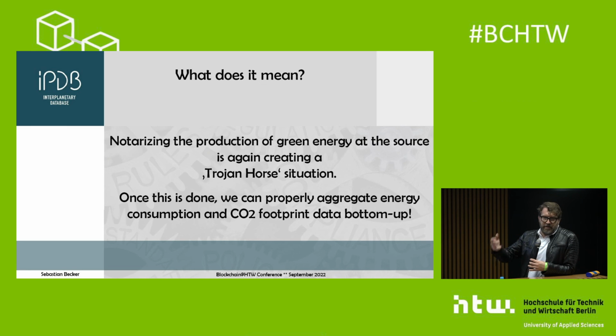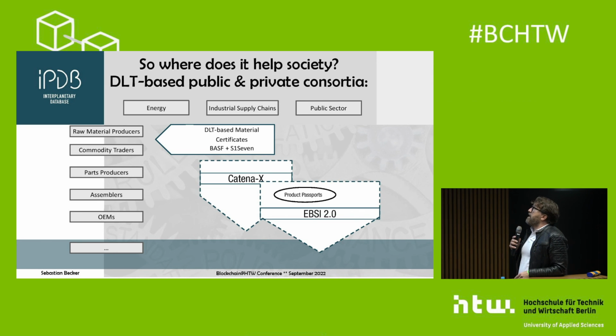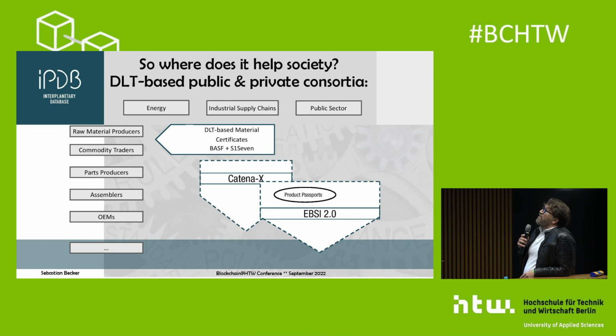And if we can certify green energy and we can certify and store material properties on blockchain, then we have two essential building blocks for every industrial project or process out there. So we start basically with these projects at the beginning of many industrial processes, and this Trojan horse situation is hopefully helping a lot. Let's look at what is happening in the industrial arena right now.